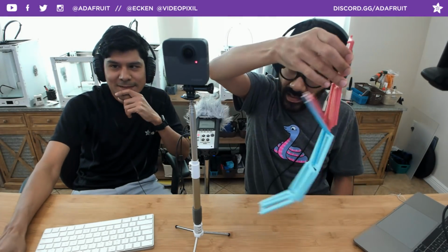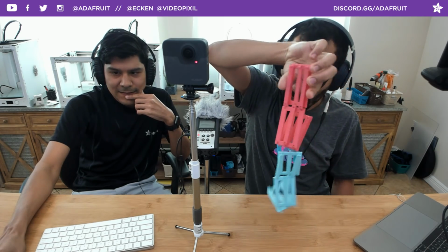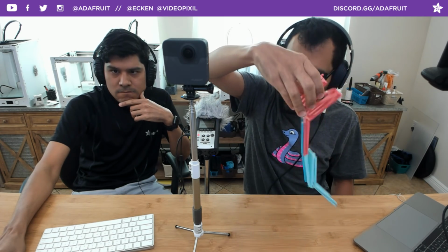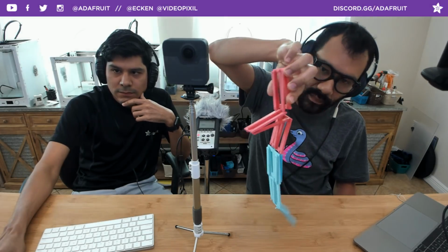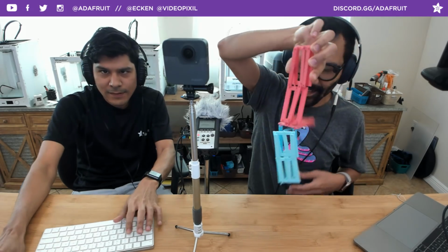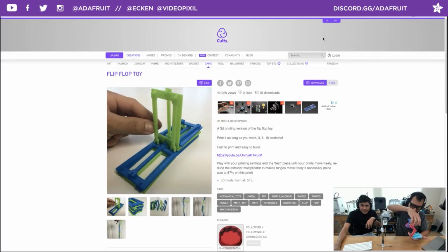Yeah. So nice little toy. Great way to print in place, calibration type print. Yeah, calibration, leveling, and for hinges, live hinges. It's really cool. Wow. Very cool. All right, and so that's a design that's free, available to download and print on your machine. It is on Cults 3D. Yeah. So check it out. Very fun.